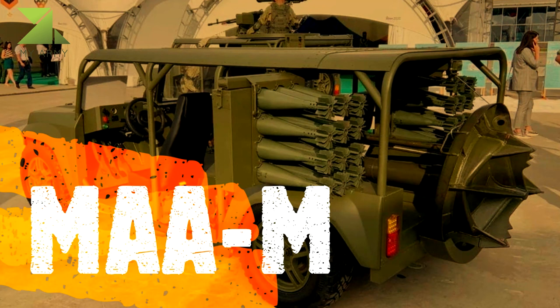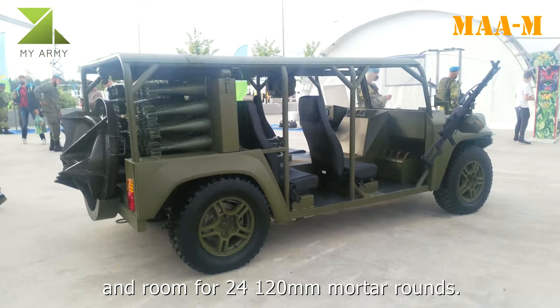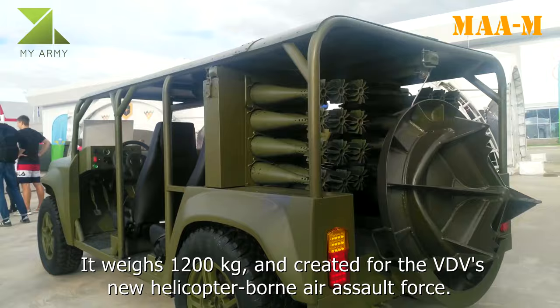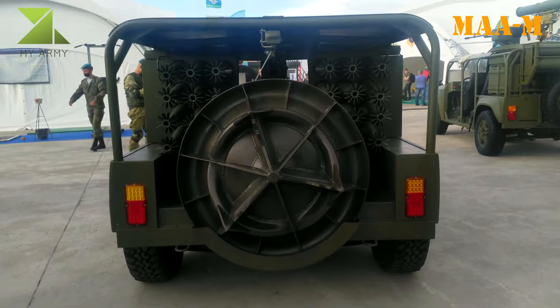MAAM. The MAAM version has a 2B11 120mm mortar and room for 24 120mm mortar rounds. It weighs 1,200kg and was created for the VDV's new helicopter-borne air assault force.